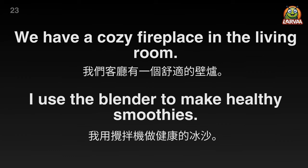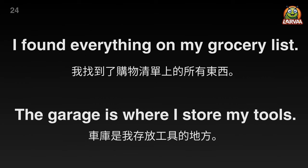We have a cozy fireplace in the living room. I use the blender to make healthy smoothies. I found everything on my grocery list. The garage is where I store my tools.